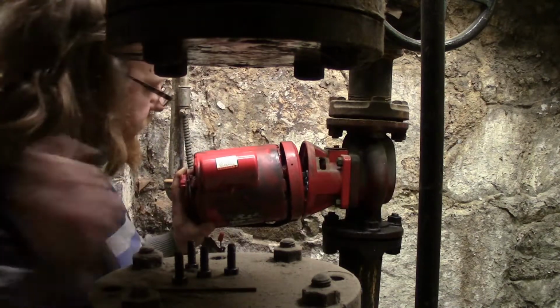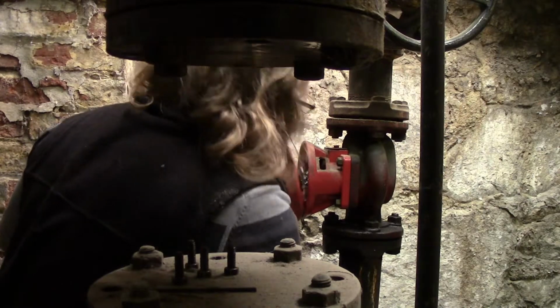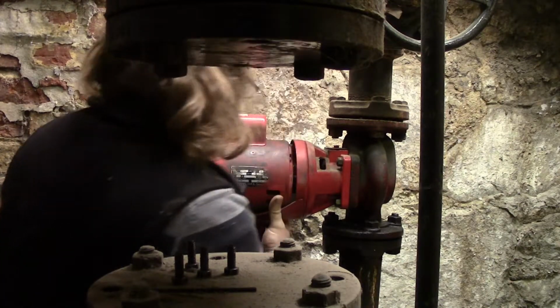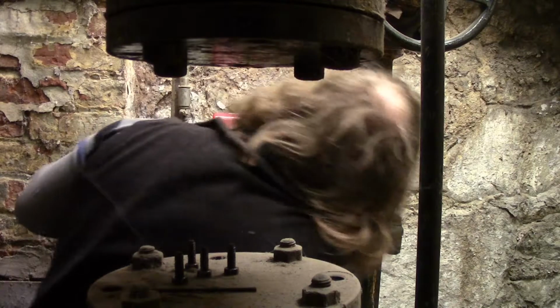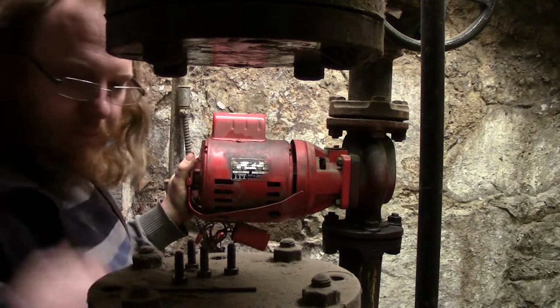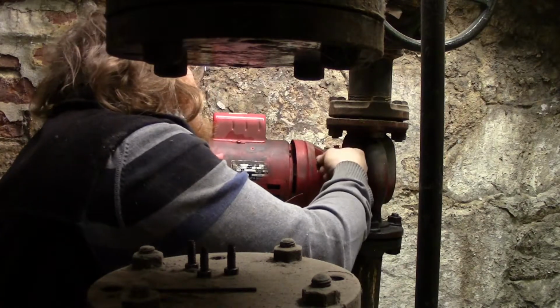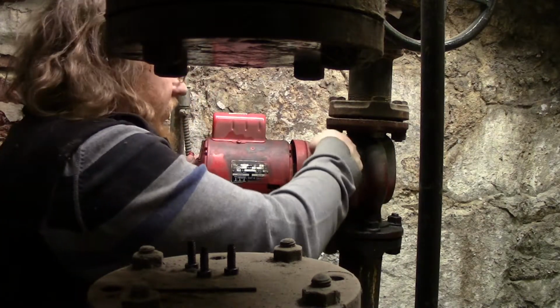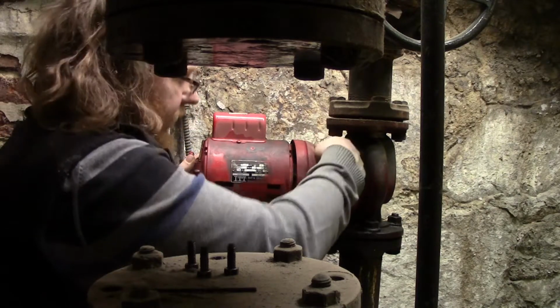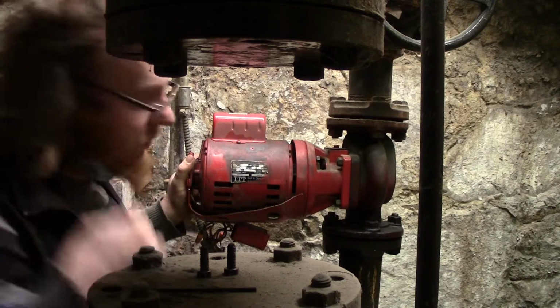I think I got it. Now, rotate this into position. And get at least 2 nuts on this, and I'll try and see if I can spin this by hand before I turn the motor on, and if I'm wrong, it'll trash the thing immediately.